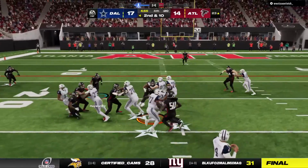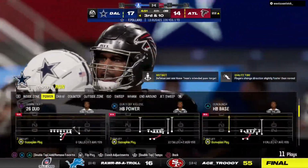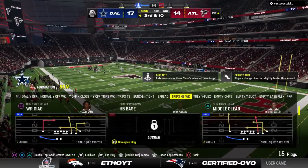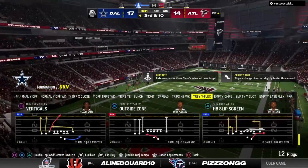On 2nd down, it's Pollard. And for one of the first times tonight, he's going to be held up at the line of scrimmage. No gain on that one as it brings up a 3rd and 10. Now, obviously, that's some good work there defensively, being able to stop them and bring up a key 3rd down.